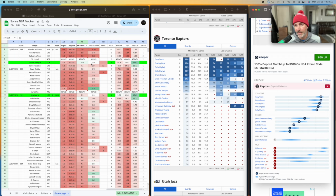0.89 a minute, not bad. This guy's just a veteran reserve. I don't know if he continues to get minutes, but it's worth a flyer here. I think top end, we're looking at almost 20, and at a 2, that's certainly in play.